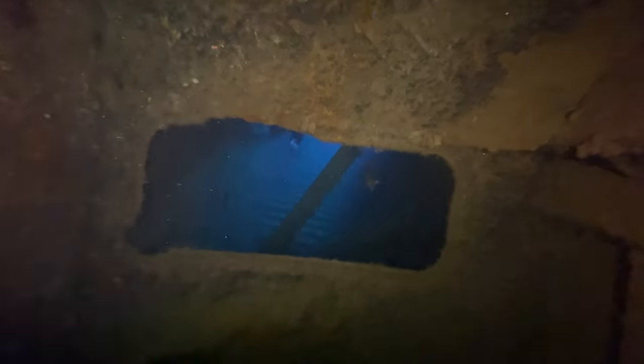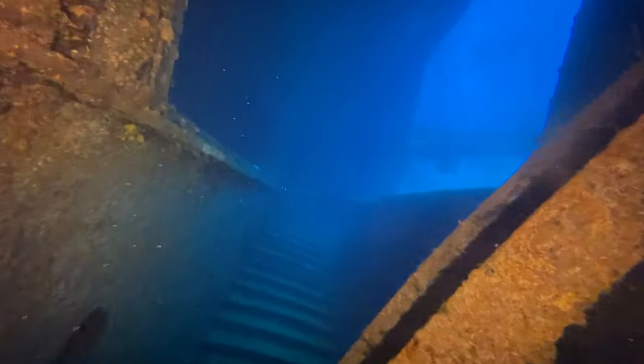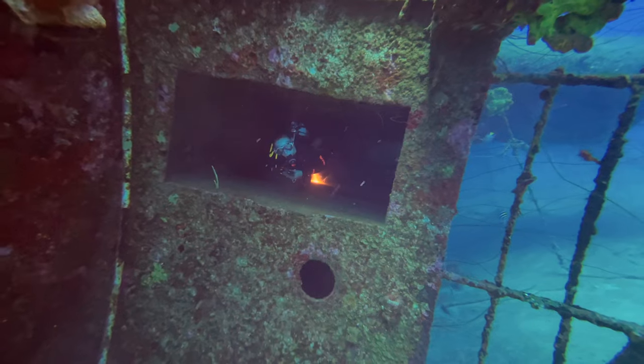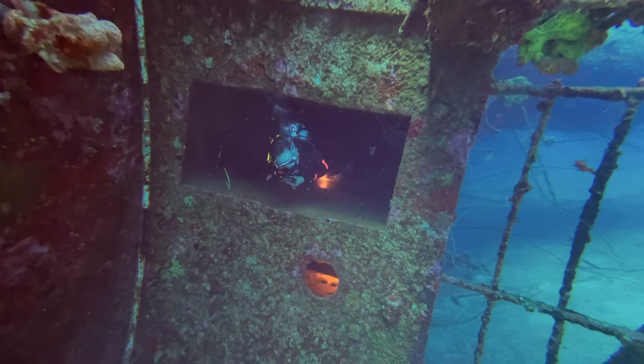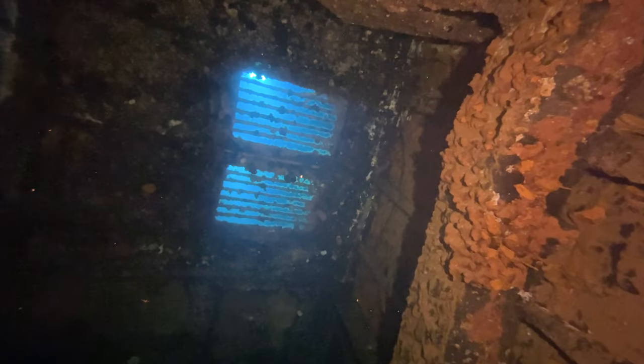We started in this open cargo hold and swam through to a larger cargo hold, which also had access to open water. A little later, we swam through a 20-foot hallway from the second cargo hold to a doorway at the stern. Along the way, there are windows and grates to look through as well.